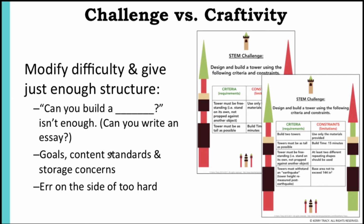And one more tip on this, you want to err on the side of being too difficult. You don't want to make a challenge too easy because it's a STEM challenge, not a STEM easy. And if they fail, if they don't succeed, that's okay. I'm going to tell you how to handle that, because really we should be using these opportunities that we have to help students build up their resilience and also learn to sort of embrace failure as just information. It's not indicative that you are worthless and that you can't do anything and that you're dumb.